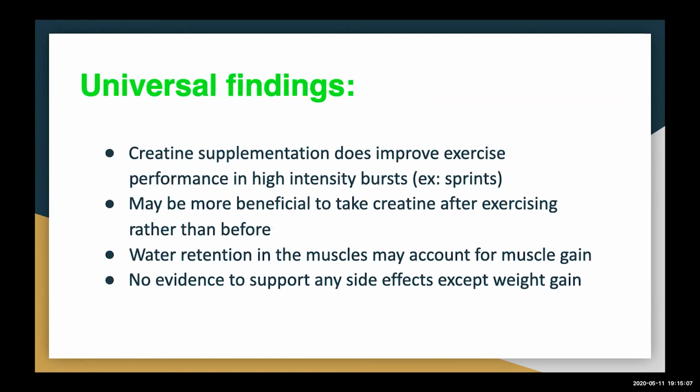In conclusion, creatine supplementation does improve exercise performance in high intensity bursts like sprints, but not in exercises that involve endurance. It may be more beneficial to take creatine after exercising. Water retention in the muscles may account for muscle gain, and there's no evidence to support any side effects except weight gain.